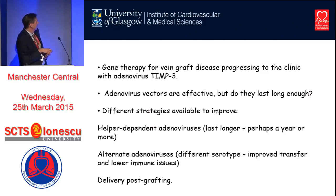So just to summarize, I think gene therapy with TIMP3, we may get there, depending on what the MRC say, and our ability to make this virus ever at clinical grade. Adenoviruses really are very effective, so they're a very useful tool to dissect mechanisms as well as potentially clinically useful. Will they last long enough? We don't know until we actually do a trial.